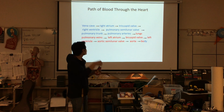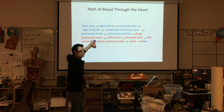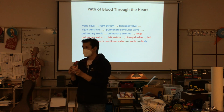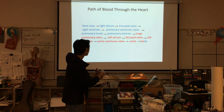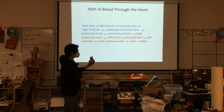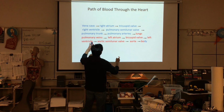Then it'll go to your lungs, right there, and become red with oxygen, and return through the pulmonary veins. And the pulmonary veins are right here on the back. See that? They're red now. And they will arrive here in the left atrium. Then the top will squeeze, and it'll pass through a bicuspid valve down into the left ventricle.